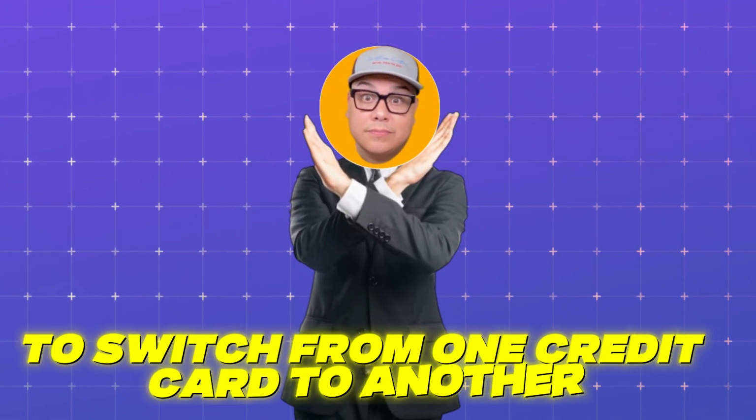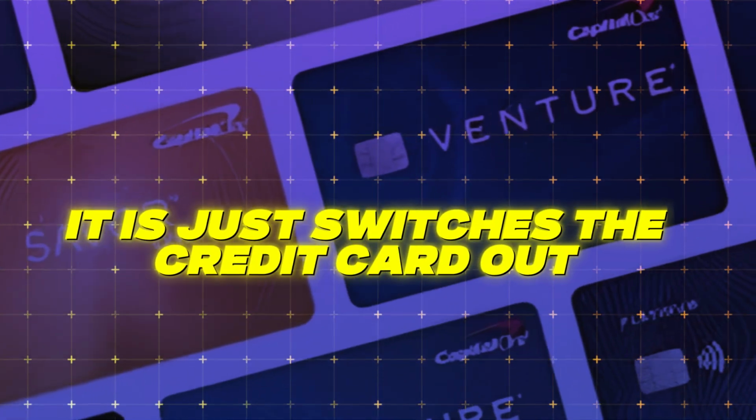Be very clear with the representative at Capital One that you do not want a hard inquiry if you're going to switch the product out. Generally speaking, there is no hard inquiry to switch from one credit card to another that is not an upgrade. This is just a product change. You actually keep the same account, so it doesn't close your original account. It just switches the credit card out.